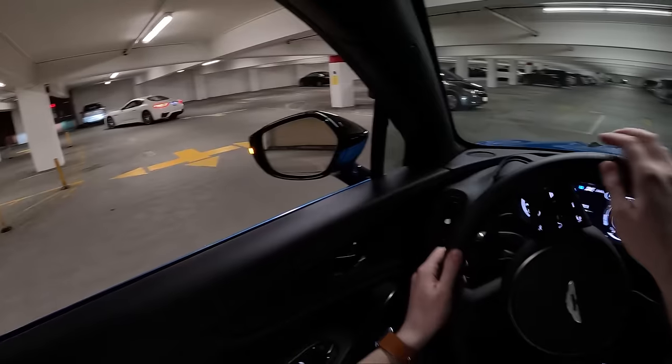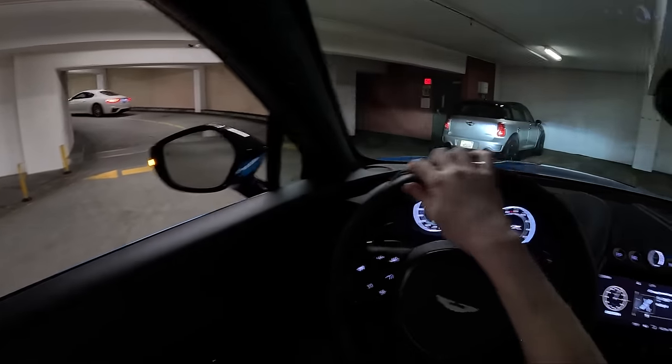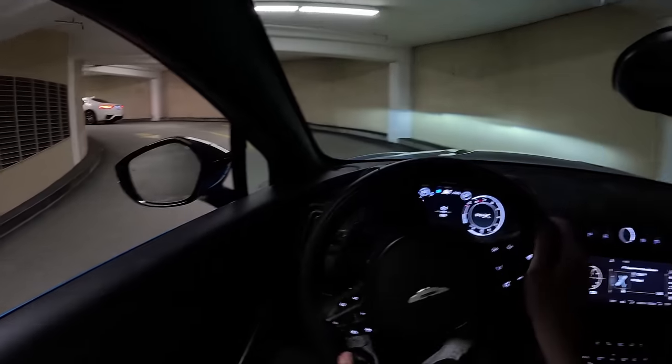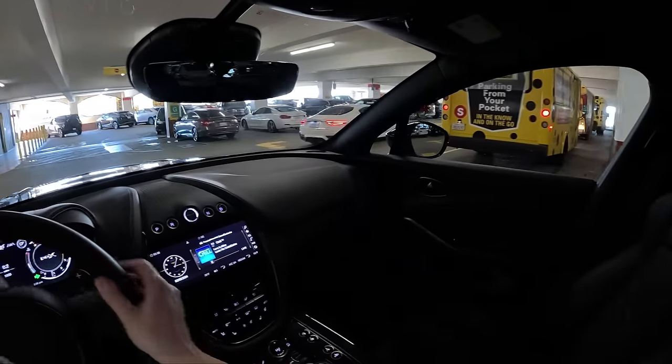Ooh, turn signal's like a heartbeat. I actually don't know if Tom knows his way out of here. And that's still on, okay. I quite like the turn signal. It's a bit like a heartbeat. Like a squirrel's heartbeat or something.